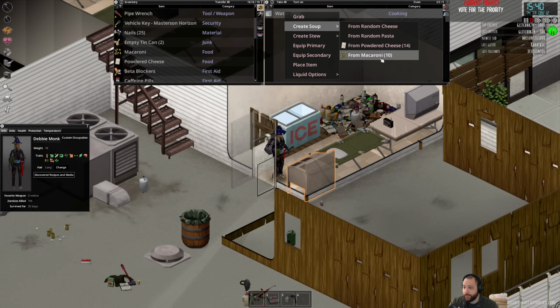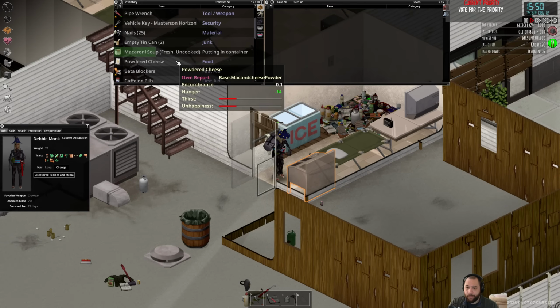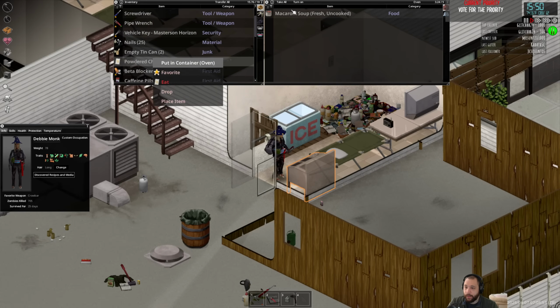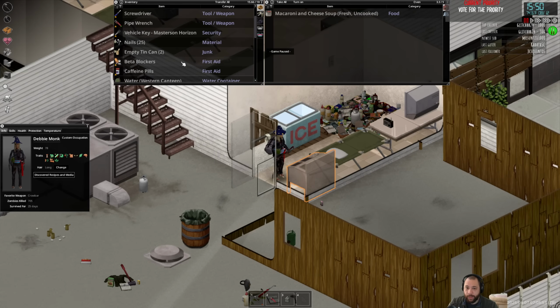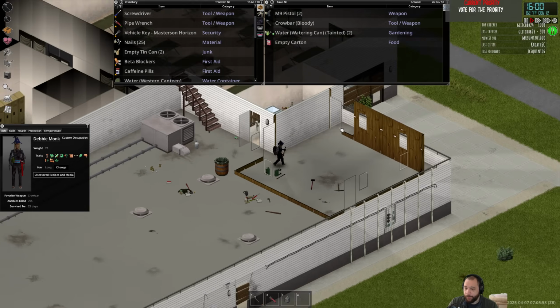I actually have a fire blanket in my kitchen so that if there was ever a case where we needed to put out a grease fire, not that I cook a lot with grease, we could without trouble. Let's make a macaroni soup. Well, that looks awful, but it's fine.